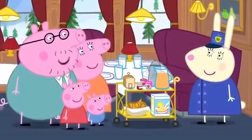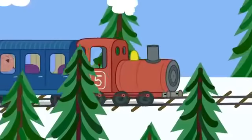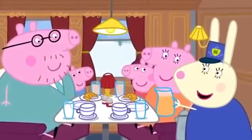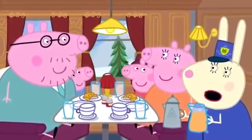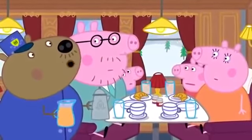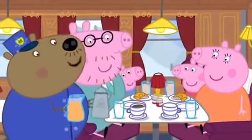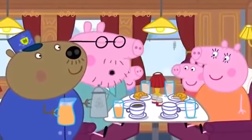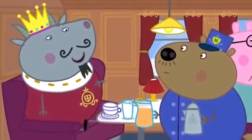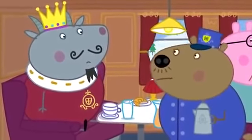Good morning. Miss Rabbit, aren't you meant to be driving the train? It's fine. The train runs on rails. It can't get lost. Would you like coffee or orange juice? I'd like both, please. No, coffee or orange juice. You can't have both. I don't think we have to be so strict with the famous Mr. Pig. Coffee and orange juice. Thank you. Excuse me, I am King Alfonso. Could I have a coffee and orange juice too? No, that is impossible.